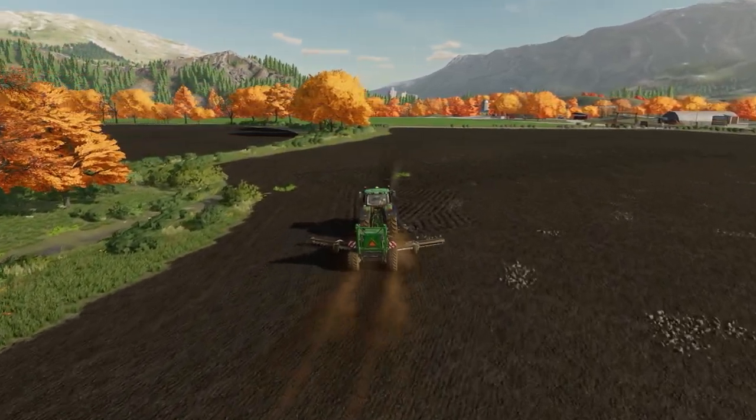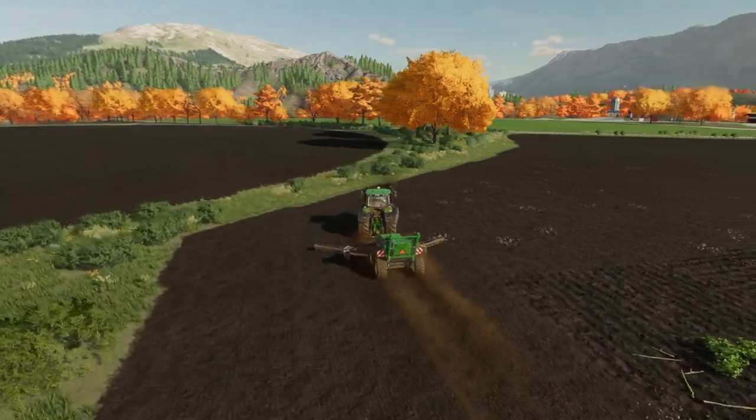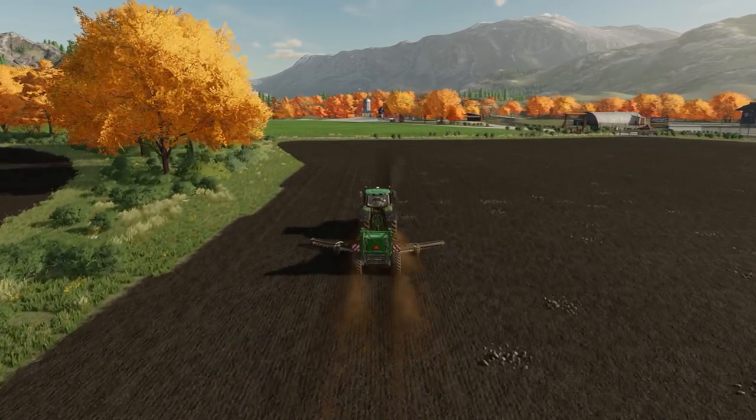And this ravine doesn't seem too bad now that it's been plowed out. It's not as bad. It seems like we're able to go through there with our equipment pretty well. Plowing it was the worst of it, it seems.